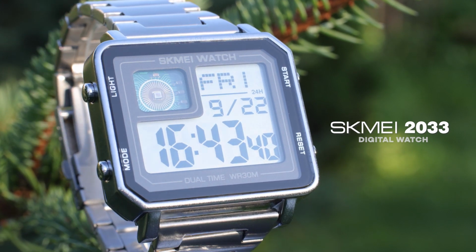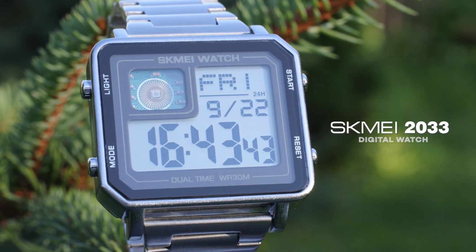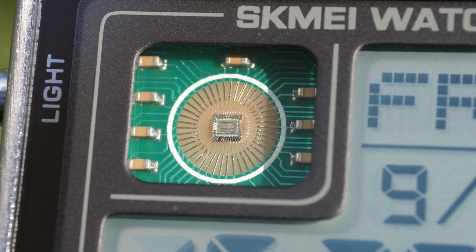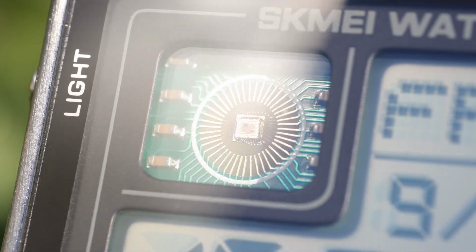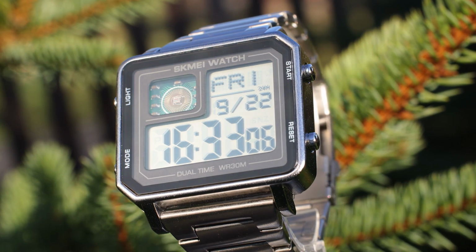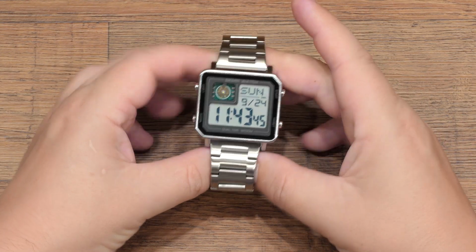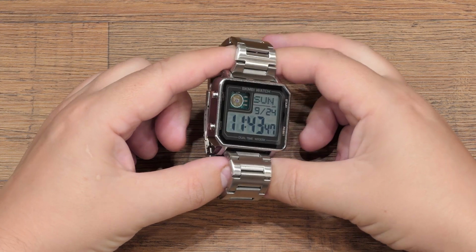And so, today we'll talk about very interesting unusual watches from the company SKMEI, model 2033. The central part of the watch design is the exposed electronic chip. 2033 is a large men's digital watch made entirely of metal.